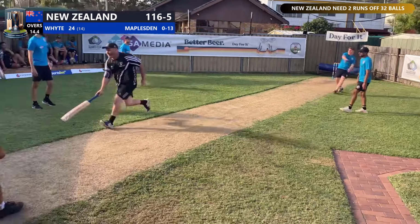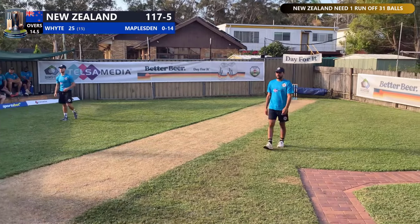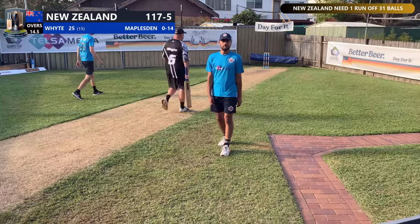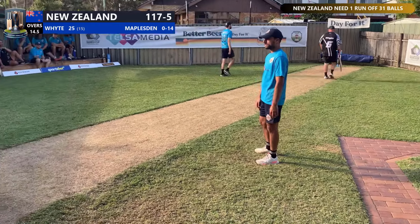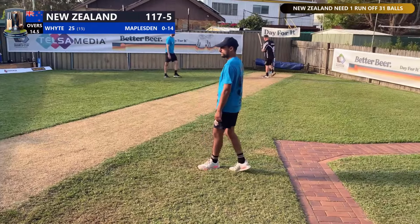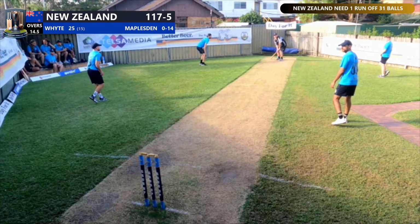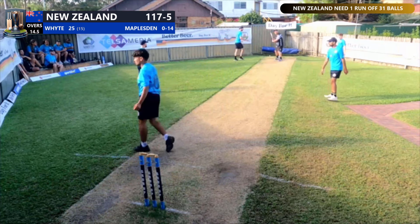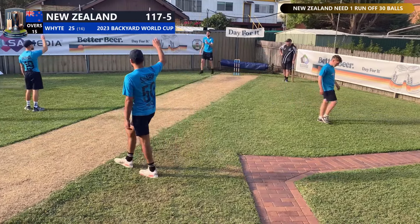Popped into the leg side to level up the scores. New Zealand are on even footing. It is a matter of time now. Daniel White has crunched them over the line just as England were coming back into it. This has been an ice-cold finishing innings. Taken all the sting out of England with the minimum of fuss and flourish. He's guaranteed his team their first 2 points of this tournament. 1 run off 30 balls needed.